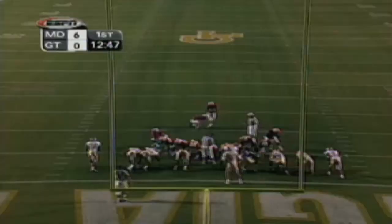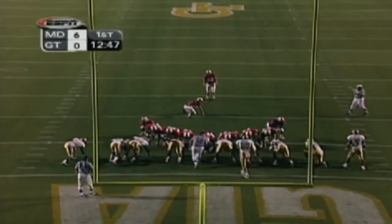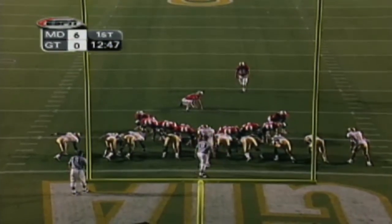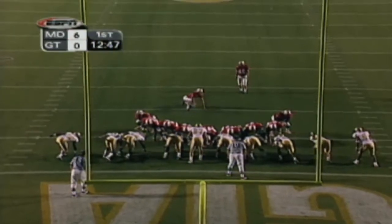Oh, the mishandled snap on 2nd and 1, they didn't get it. 3rd and 1, you go power football, and it turns into a Maryland touchdown. Nick Novak has been shaky kicking this year.